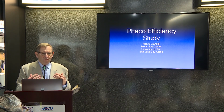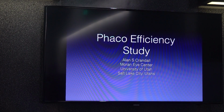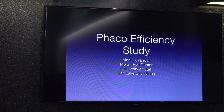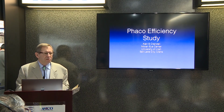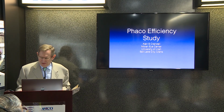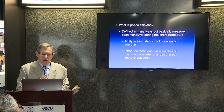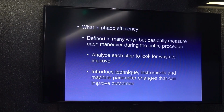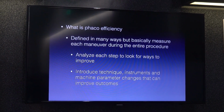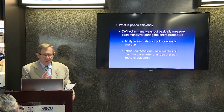So part of what we're looking at is what is a way to improve our daily routine cases, and how do we become better at dealing with cases in hard places such as Africa. So I'm always looking for ways of improving our skill set. So if we define the question, what is Phaco efficiency, it's defined in many ways, but really what we need to do is basically measure each maneuver that we do during the entire surgery. That's what we're going to do.